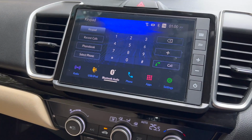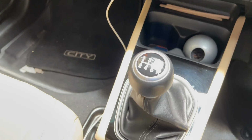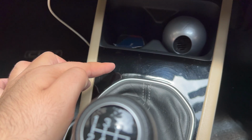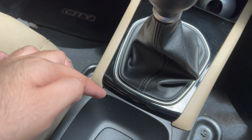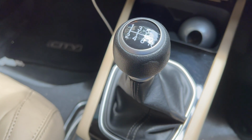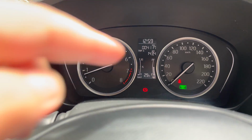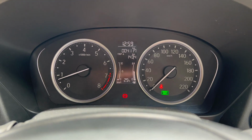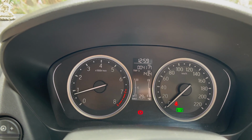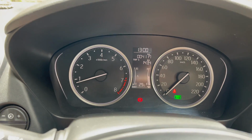Now the second thing which I want to talk about is Honda and its after sales. If you look at this closely, there are a lot of scratches on this, and this was there when I bought the car. I brought this up to Honda as well, but they did not do anything about it. If you see here also, the glass, there are scratches. If you see very closely, you'll be able to make out that there are scratches on the glass. And frankly, this was very, very disheartening.